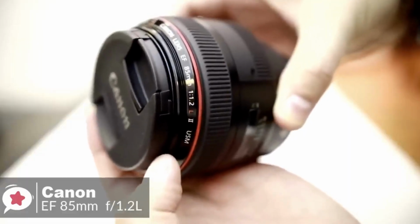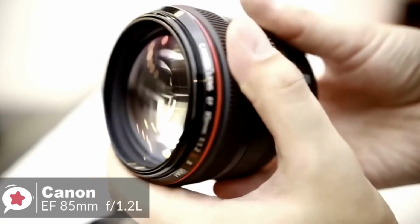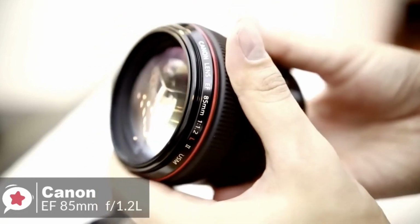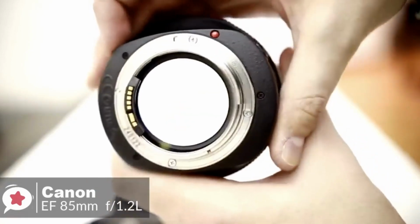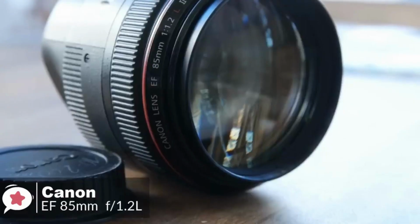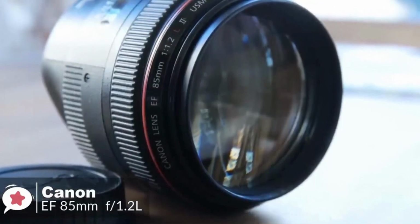Let's take a look. Design-wise, the size and weight of this lens are striking, especially when compared to other 85mm lenses. There is a lot of glass contained within this lens due to the fast maximum aperture, which makes it tip the scales at 1,025 grams. The lens is all metal and can definitely survive some drops and hits.